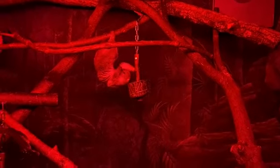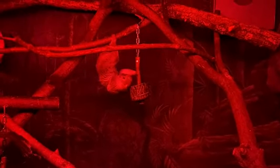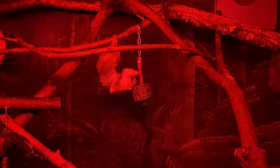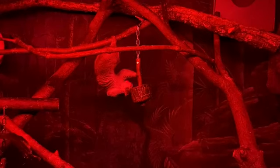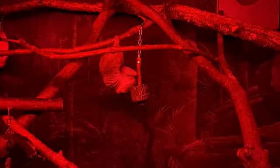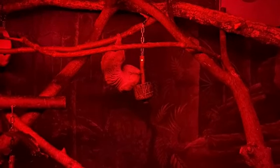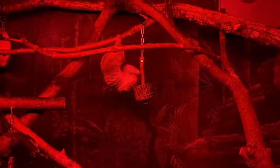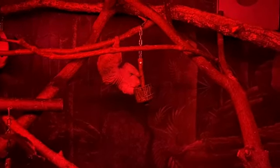Is he alone? He is alone in here right now. We have a female potto. Our potto are part of what we call a species survival plan, which means that they are recommended to be a breeding pair. So they do see each other at certain times, but we only have one of them out on the exhibit at a time. Chaga tends to be the one that's out the most.